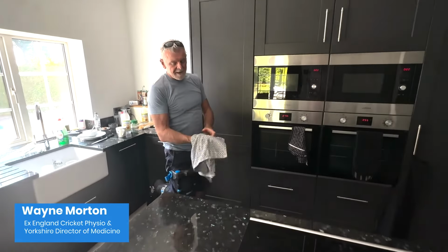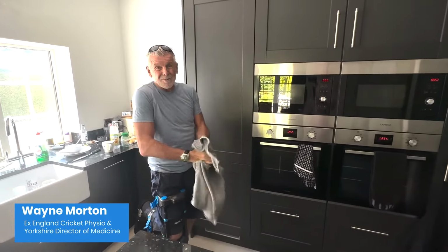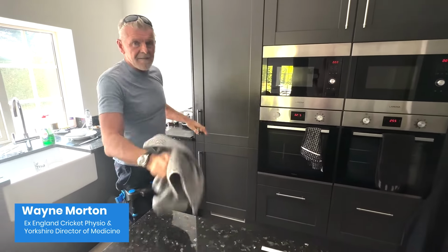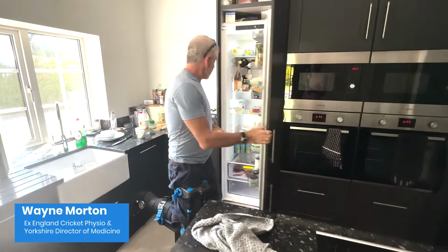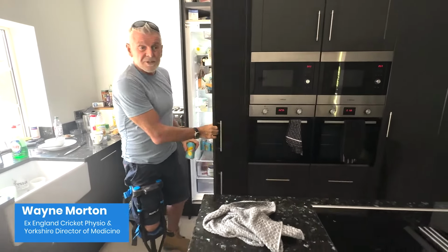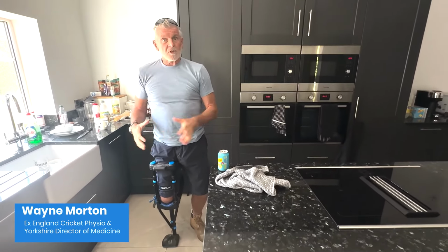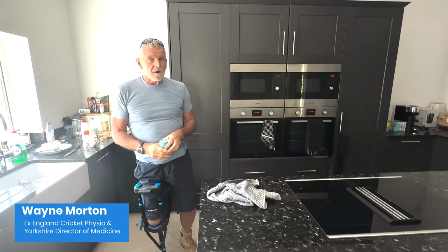The iWALK makes such a difference in just simple household chores, just like washing your hands, getting a drink, drying, just moving about the house. Such a difference than when I was on 2 crutches, when I had no hands free to do anything. I couldn't carry a drink, couldn't wash up, couldn't do anything. iWALK, been brilliant.